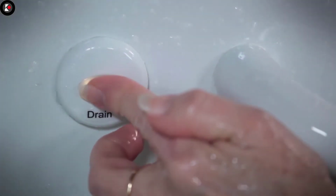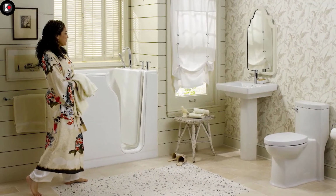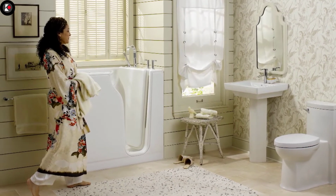Take advantage of the whirlpool jets with the legs-only massage feature or the multiple air spa jets with heated blower. The tub can drain in less than 2 minutes using American Standard's patent-pending quick drain water removal system. This optional feature is available for all walk-in tubs.